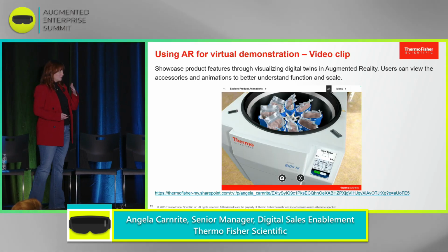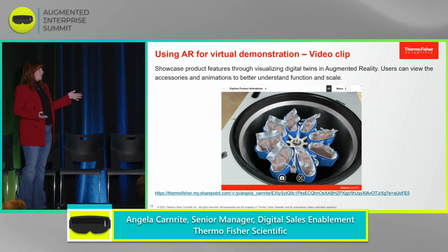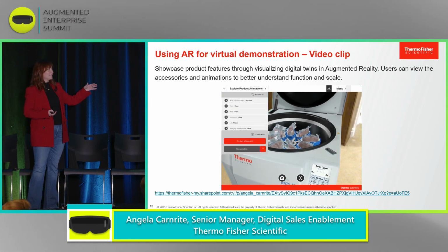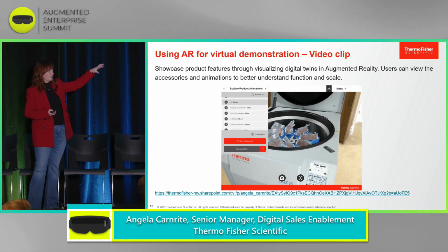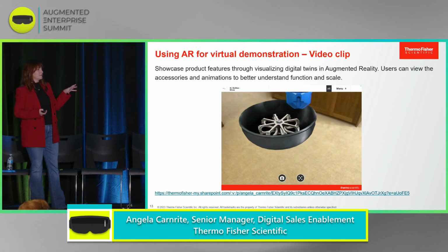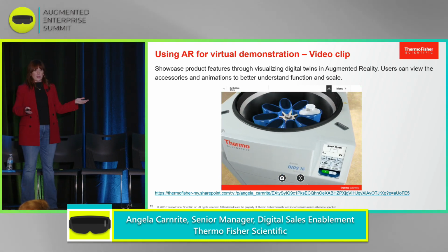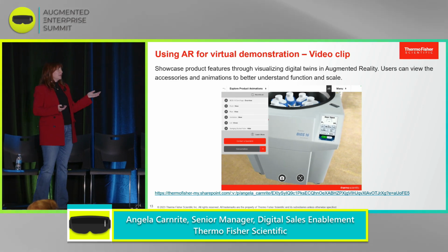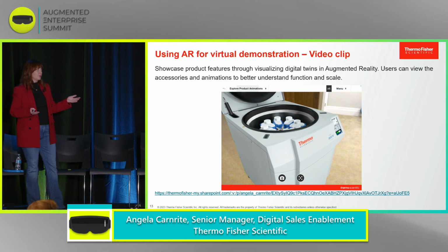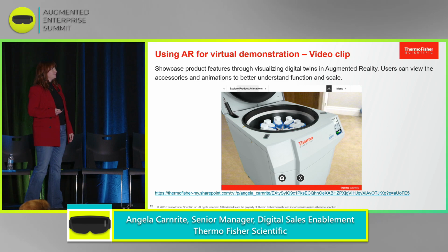This one is a video, and I may just voice over it actually. This is in my office. I've placed the centrifuge. A customer wanted to see how the rotor, which is the blue buckets, and the accessory looked within the unit. So we can actually place it in your space, share it over your iPad. They really get a sense of the size, what it can do, the accessories. And this is all through virtual demonstration.